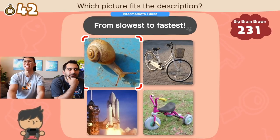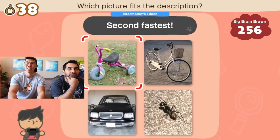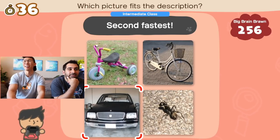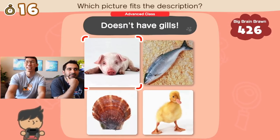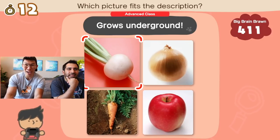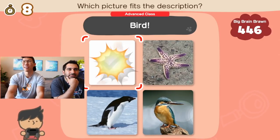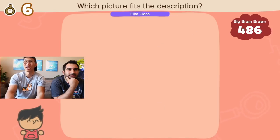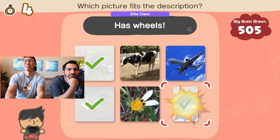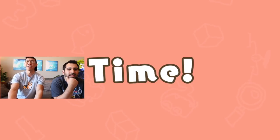From slowest to fastest? Slow. Wow, that was a tough one. Second fastest. That one? Okay. Doesn't have gills. Wait. What? It has gills? Grows underground. What? Bird. Okay. Has wheels. Okay. Uses an engine. This got so much harder.